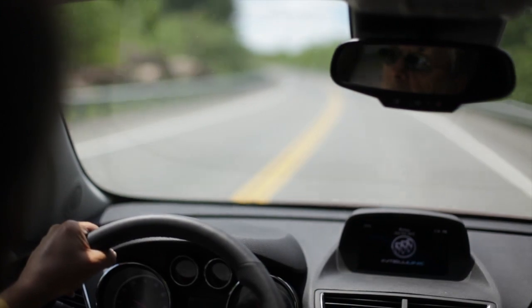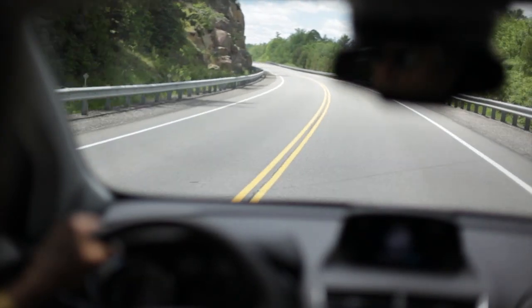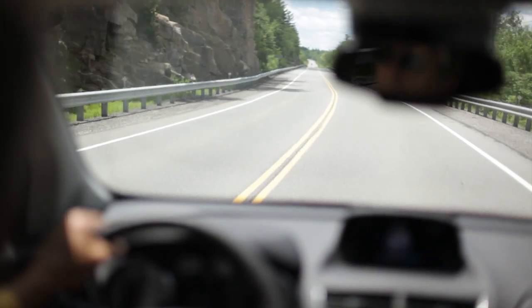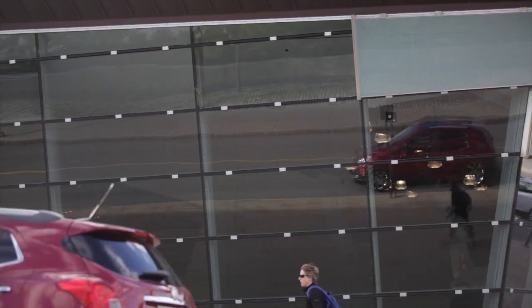If all you do is drive a vehicle around Toronto, you never really get a sense of the open road. Nice, peaceful, serene, nice curvy road. It's almost like therapy. And with road trips, it's not about just the destination, it's the actual journey of getting there.